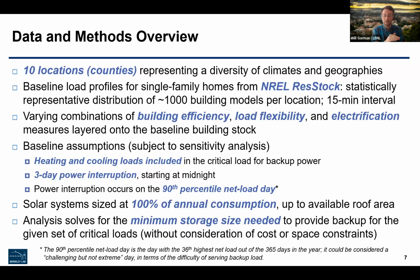Two last quick points here. We are sizing our solar systems at 100% of the annual consumption of the building, which is what we see for the most part as a key heuristic being used to size solar systems across the United States. But we do this up to 70% of the roof area, and so we have a slight constraint on that if that constraint is binding.